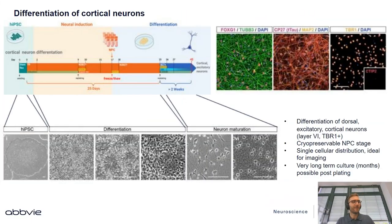And now this is the part where we get to how to make the cells in question that we need for our experiments. This is a very beautiful example of an extremely detailed and nicely working protocol that colleagues of ours established at our Cambridge site to differentiate cortical neurons out of iPS cells. This is outlined above, and there is a stage in between where these cells can be frozen away and banked as large batches of cortical neural progenitor cells, NPCs, which are then briefly pre-differentiated and plated into the final assay format, the final plates for analysis.